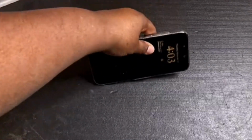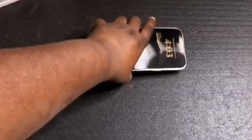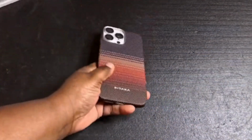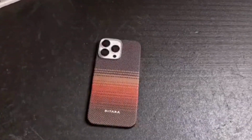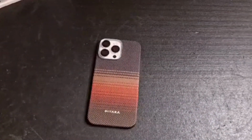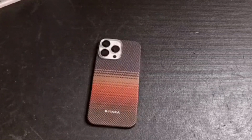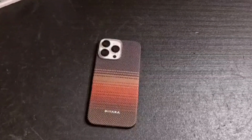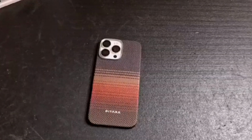That goes good. You could set it down or use it in this kind of view for watching videos and whatsoever you want to do. Overall, it does look nice. It feels nice. It's nice quality. It says PITAKA. It also allows wireless charging, so I'm going to pick up my wireless charging bank, and I will show you that you can use a MagSafe wireless charging bank with this case.